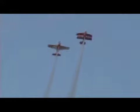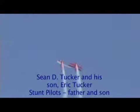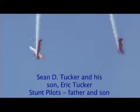All right, now the half clover bombers as they pull to the vertical. They'll start to separate out of that. Pick two different points on the compass. Ready, roll. Ready, roll. That's Sean Tucker giving the calls. He is the leader in the biplane.